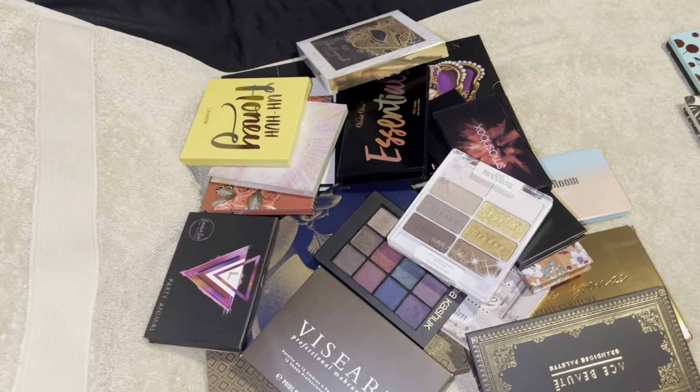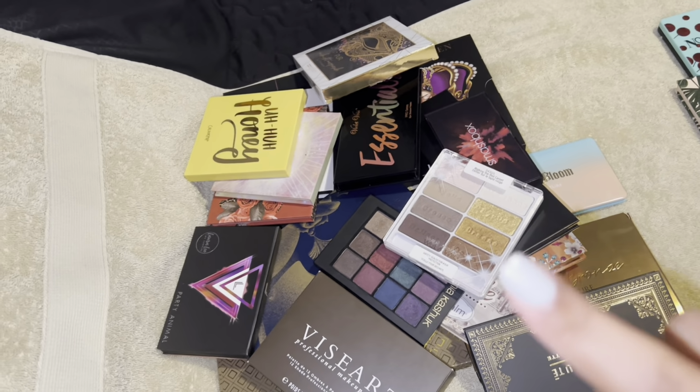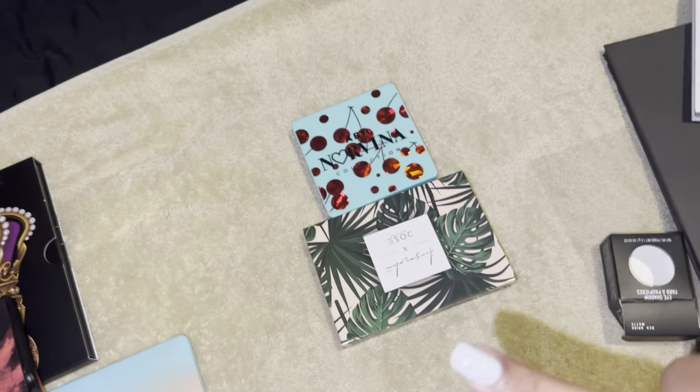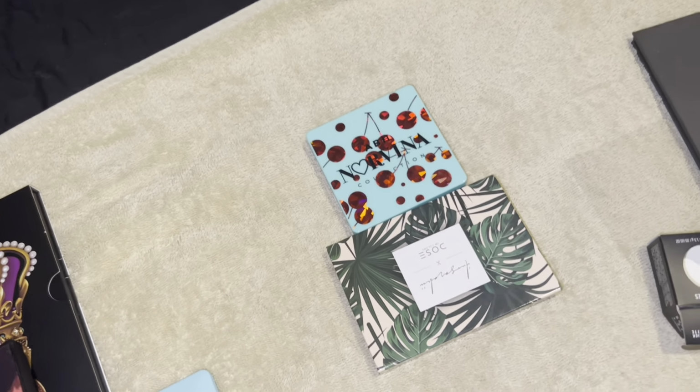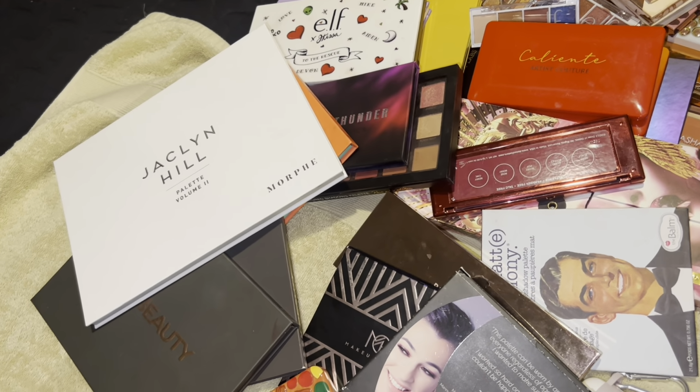Alright guys, so that is it. These are the palettes I am getting rid of. I'm getting rid of 22 palettes, so I think I did pretty good. These are the two that I'm still unsure of, and then these are the ones that I am keeping. So I think I did a pretty good job.